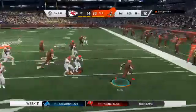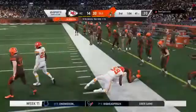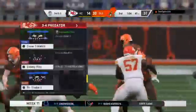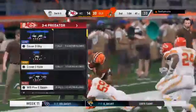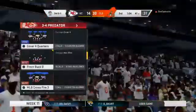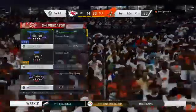Breida, he'll try the right side. He gets them a little over half of what they needed. Now they're looking at a 3rd and 5. Another good run for him. What else is new? That'll put him right at 150 yards for the game, so he's really made his presence felt in this one.